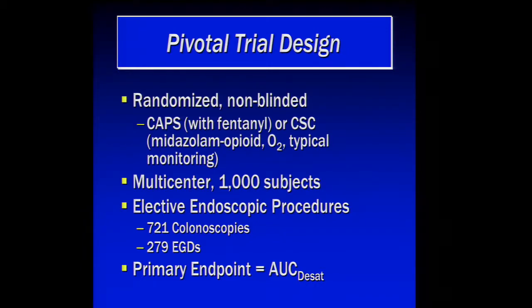So this was a randomized, non-blinded study comparing CAPS with fentanyl, so propofol and fentanyl delivered by the system, compared to current standard of care, which was midazolam opioid with O2 and whatever the monitoring standards were at the facility. So this truly was meant to be a comparison of the new technology with what's currently being done.